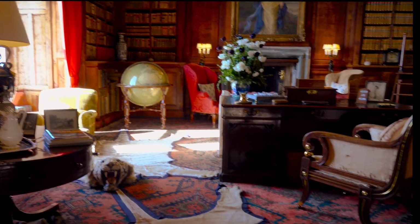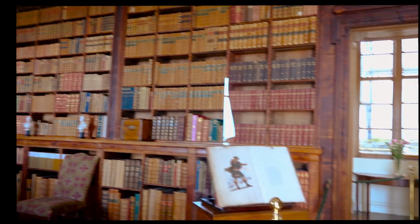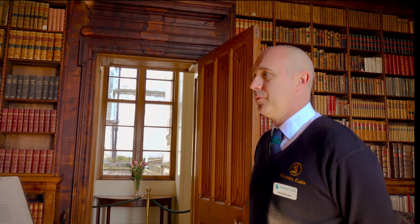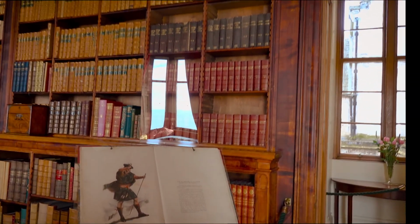So this is quite the library. Yes, we believe there's 10,000 books in here. I've never actually felt like counting them myself, but it's a beautiful room. It's probably one of my favourite rooms in the castle. There's a huge variety of books in here, many dating from the early 1800s, a lot of which are original Scottish law. So occasionally you have law students who are researching their coursework, and they'll come along and ask if it's possible to have a look at some of the books. So it is used occasionally.